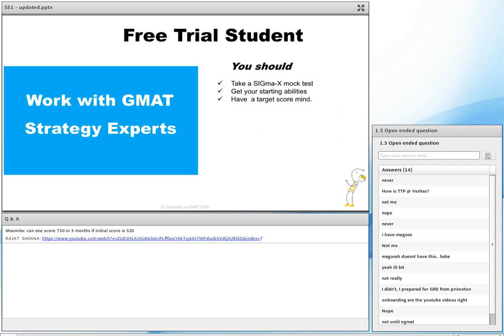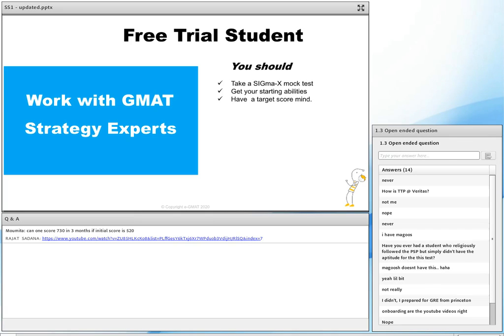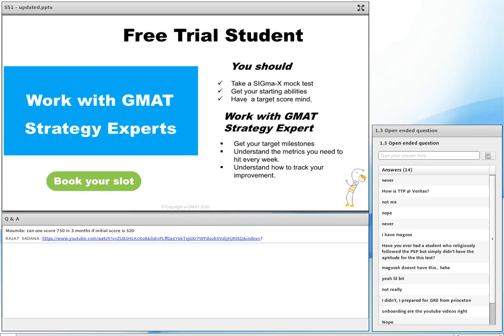If you're a free trial student, that's the first thing you should do: take a Sigma X mock. And Gillian, yes, stage three is test readiness quizzes and scholarinium and Sigma X mock over here. And then work with a GMAT strategy expert. So for those of you who want to build those study plans, you can schedule a call with a GMAT strategy expert.